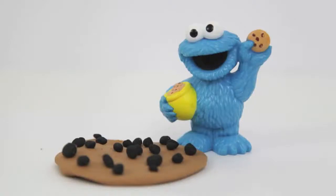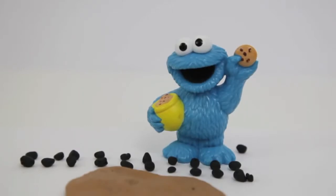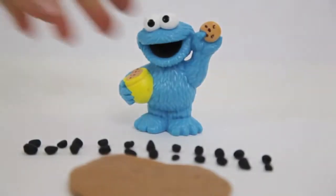Hi, today Cookie Monster wants to teach you how to count by twos using chocolate chips. Hey kids, learning to count is lots of fun when cookies are involved. Let me show you. Let's count by twos.